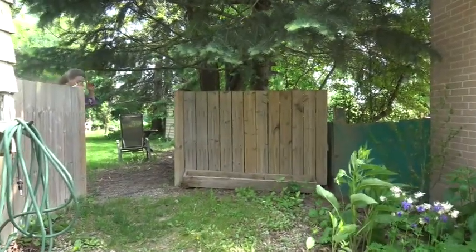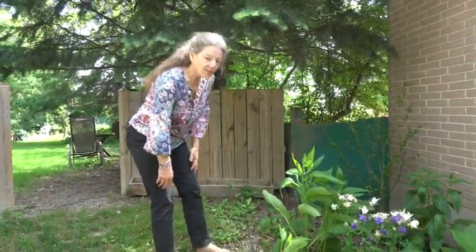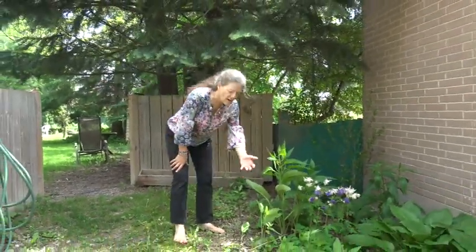Coming from the back to the front. Look at even here. So here we are on the driveway. Look at this, in these harsh conditions.